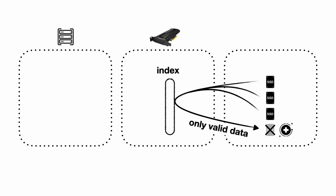Now, during recovery of a failed SSD, our RAID 5 subsystem exploits its full knowledge of the data in storage via the index to only copy valid data to the replacement SSD. This significantly reduces recovery time.